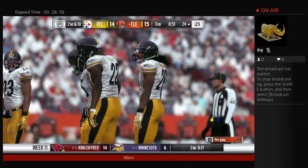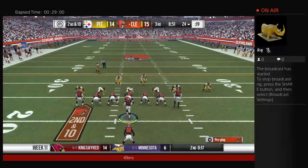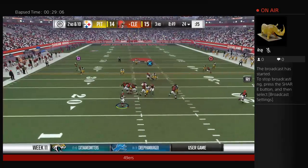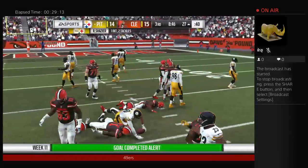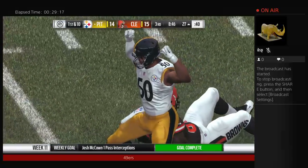10 yards still left on second down. McCown will try again on second down. He rifles one that's intercepted. Picked off by Ryan Shazier. And they're going to set up shop at the 27-yard line.